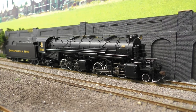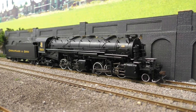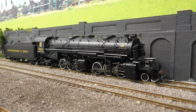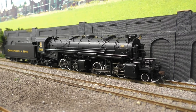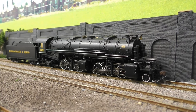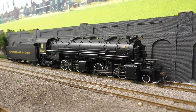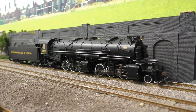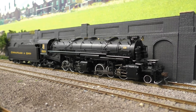Now, you might be thinking it's only American locos that have this feature. You'd be wrong, because it really isn't. There are a number of European locos that have it, especially on narrow gauge. I know the Harz Mountains, I think, has one, as far as I'm aware. Is there any in the UK? Yes, there are a few in the UK, believe it or not.